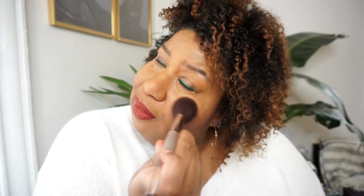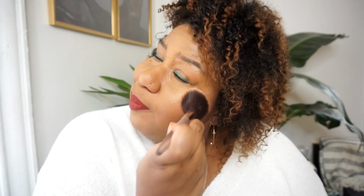Part 2. I go back in with my highlighter brush and I pat it right on top. I don't add more product to the brush. I just pat it right on top of my new dewation. What do you think? It's like flawless matte skin, but dewy.